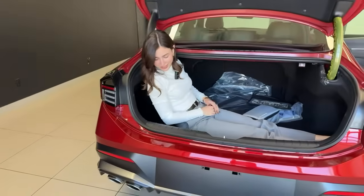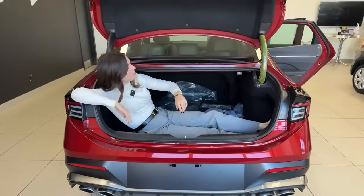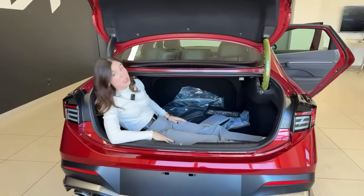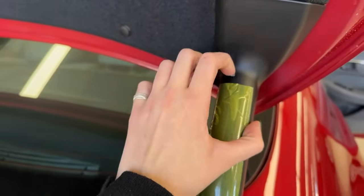Yeah, it's actually the opening, you can tell how big the opening really is, but the depth of this trunk is where it really shines. This thing is huge. Absolutely. If you can get past the opening, you're going to be pleasantly surprised. Yeah. So parents, don't sleep on a sedan. It will fit your stroller. It will fit your pack and play.